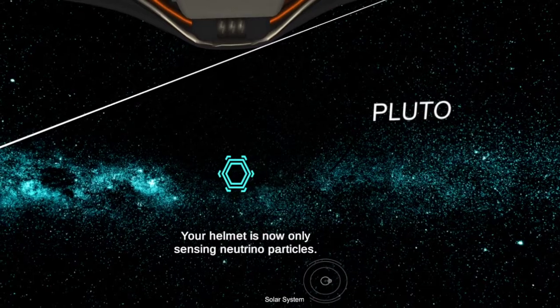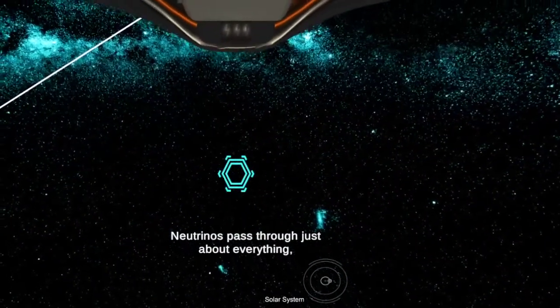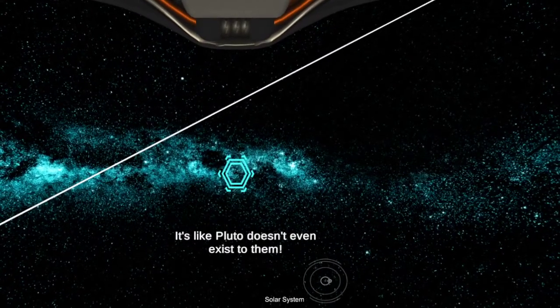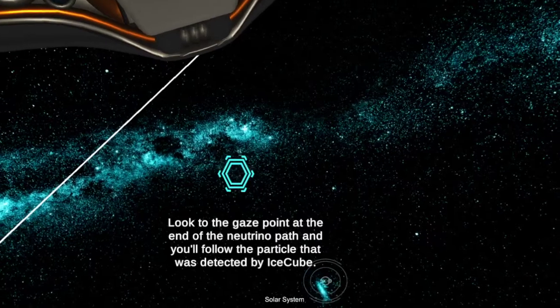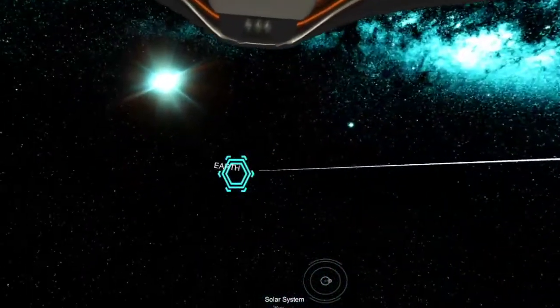Your helmet is now only sensing neutrino particles. Neutrinos pass through just about everything, even whole planets. It's like Pluto doesn't even exist to them. When you're ready, look to the gaze point at the end of the neutrino path, and you'll follow the particle that was detected by IceCube.